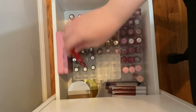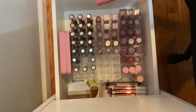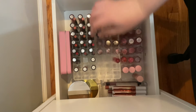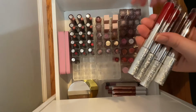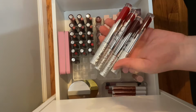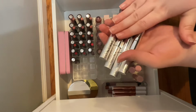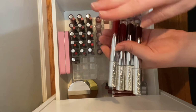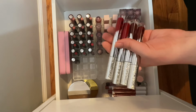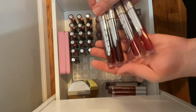What is this? Oh, see, I have a Tarte gloss over there and I don't know why it was with my liquid lipsticks randomly. These Jaclyn Hill ones, I actually think I might get rid of these. These aren't even like that crazy old or anything, but they're from a holiday collection. I just didn't love the formula of these. I like the colors, but they were so drying on my lips that I just didn't really ever reach for these.